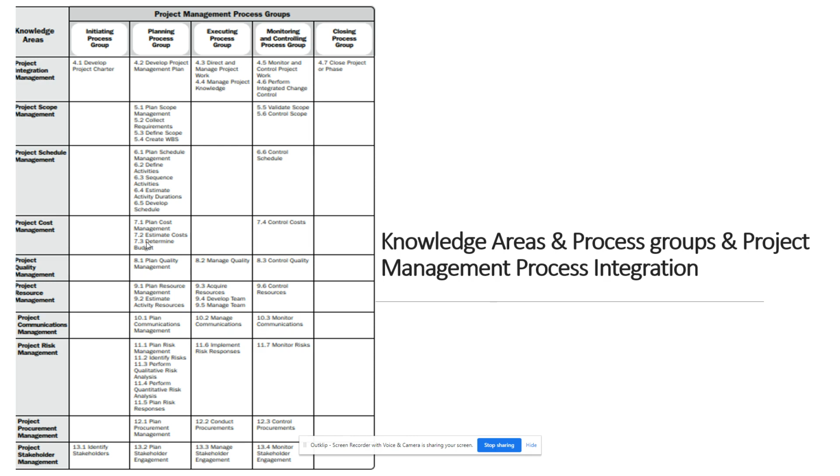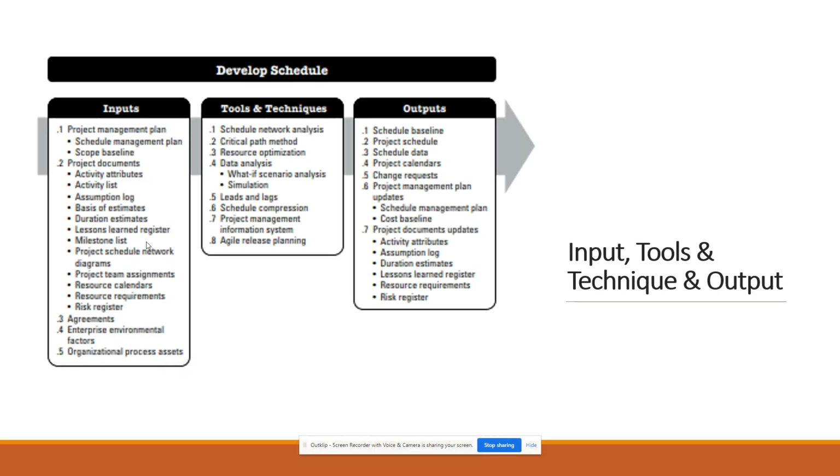Without saying more, we just take this project management process itself and write it down. What do you know? What inputs are required? These are the inputs: activity list, basis of duration estimate, project team assignments, resource calendar, risk register. You may not know all those inputs, but you know the inputs which are required. Those inputs you don't know, just note them down and we will discuss them. Those are the things we have to learn.